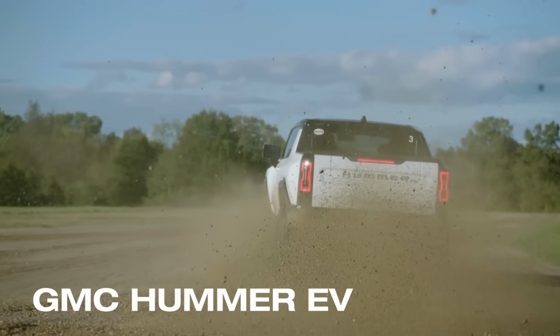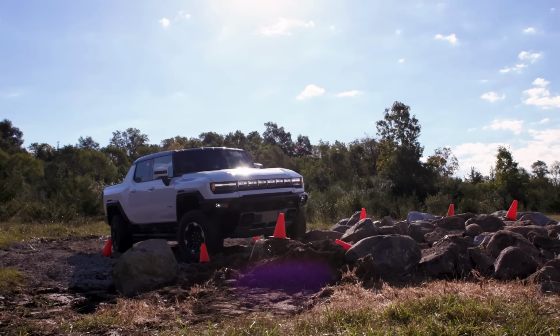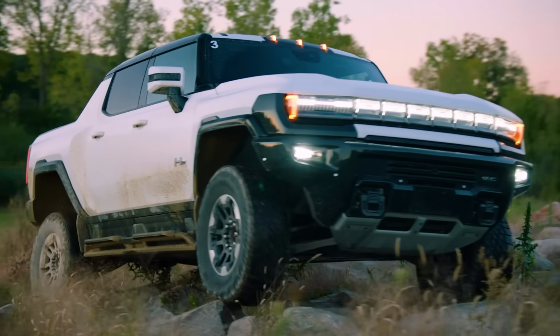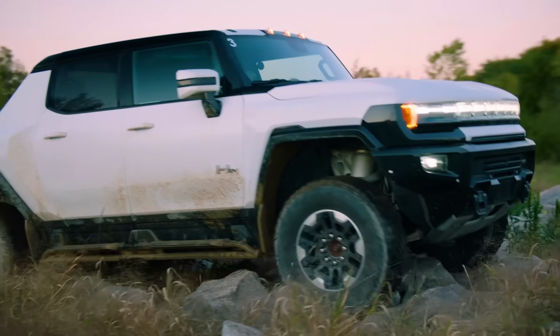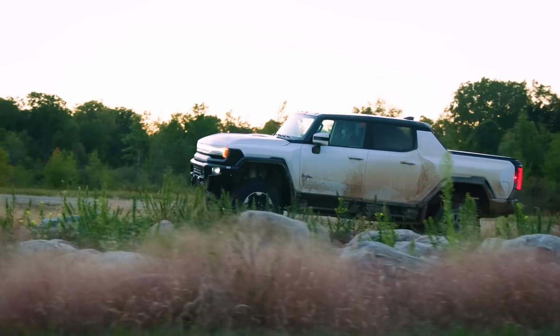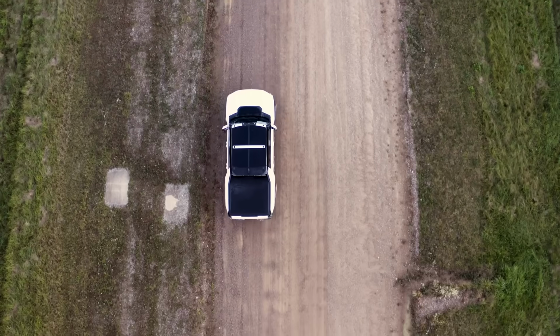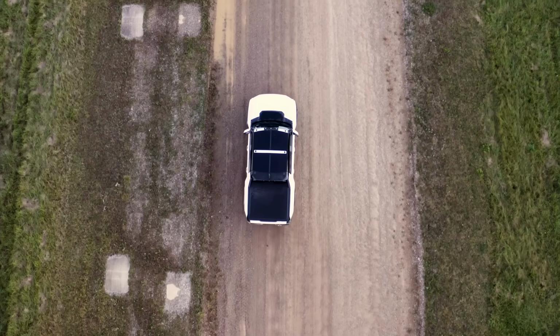The GMC Hummer EV is a full-size pickup that, as its name suggests, is driven solely by batteries. Deliveries of the aptly named first edition models are beginning now. This fully loaded model costs just under $115,000 and comes with 3 motors that produce over 1,000 horsepower combined. GM says that immense amount of power can scoot this mammoth pickup from 0 to 60 in 3 seconds. It also features a rapid charging system, GM's hands-free Super Cruise system, and a crab walk mode that allows for diagonal movement at crawling speeds.